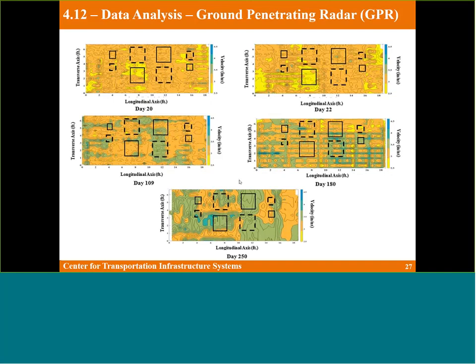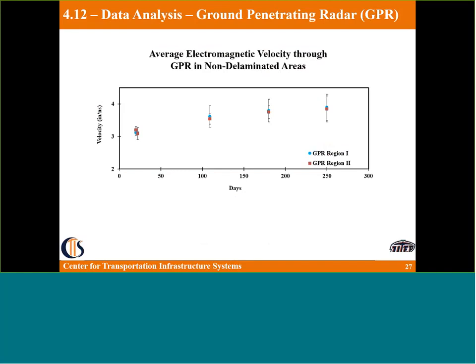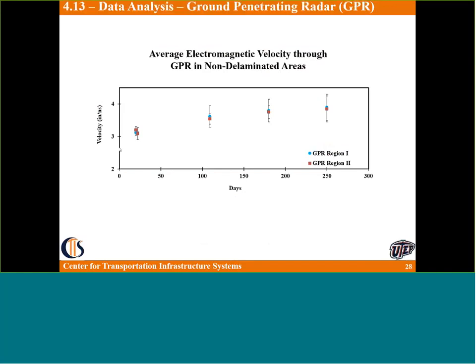Higher velocity represents a shorter travel time with aging, which basically is capturing efficiently the effect of concrete hardening. And here we're basically showing the average electromagnetic velocity through GPR in non-delaminated areas with time. Once again, we can see that increase, which once again represents the hardening of the concrete.